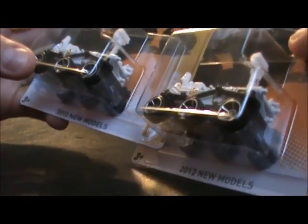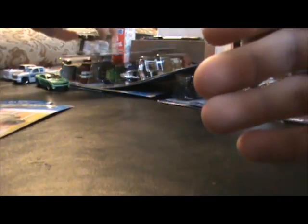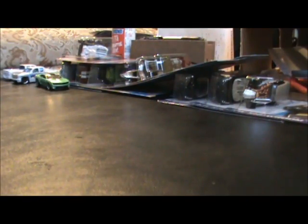Next, I managed to find 2 Mars Rovers Curiosities. These are the 2012 new models. I'm probably going to end up opening one of these. So, this one actually has a nicer box. I'm going to keep this one boxed and open this one up.